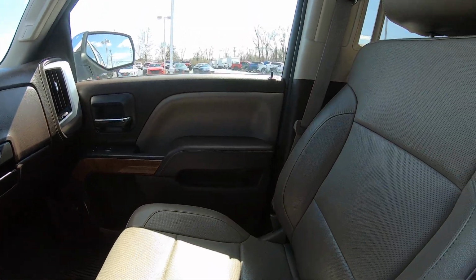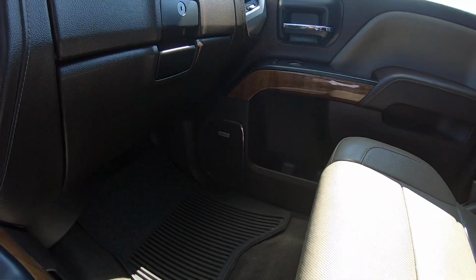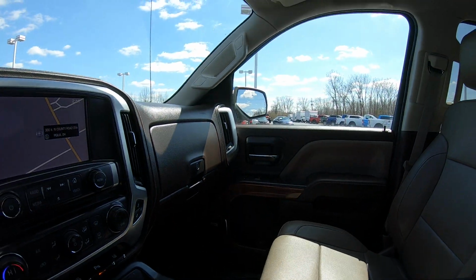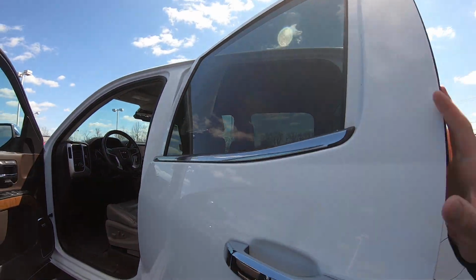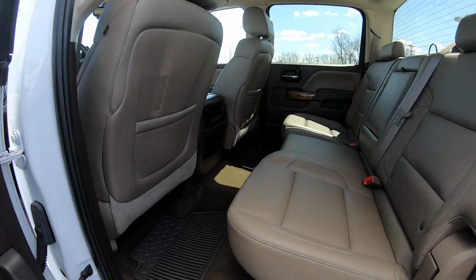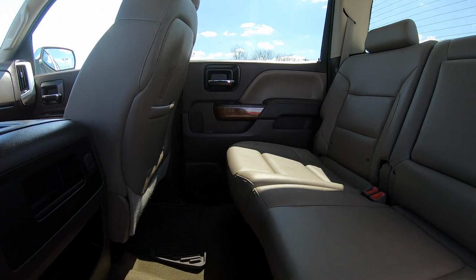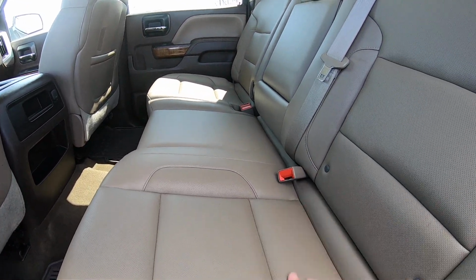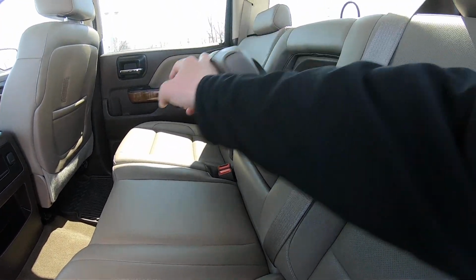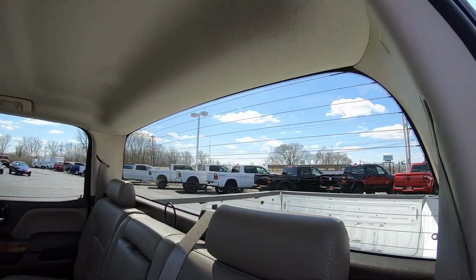Passenger seat seems to be in very good condition, just like the driver. Same rubber floor mat, just like the driver's side. Upgraded radio system. This does have the Bose radio system in this truck. Back seat, just like the front, very good condition. Does not show any wear back here whatsoever. It does have child safety hooks on this vehicle, so the 2 outside seats, you can tether a car seat in safely and securely. Rear cup holders with armrest, and it also does have a rear defrostable window.